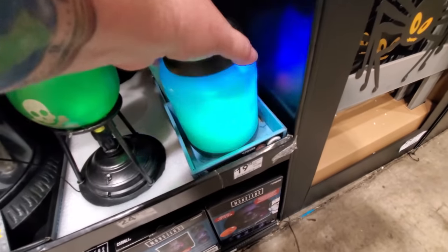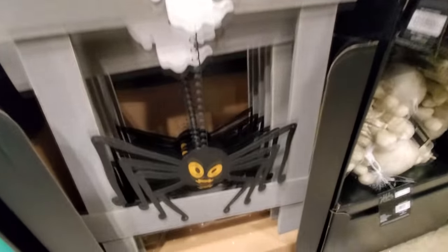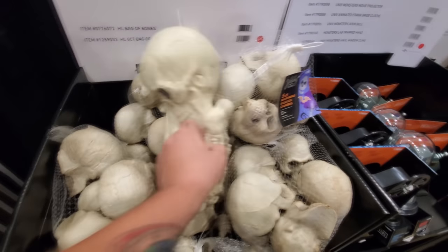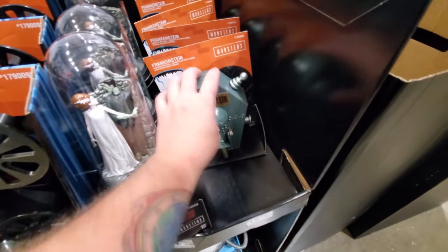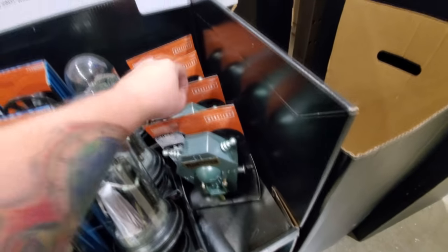Pretty cool. Happy Halloween. Pumpkins, ghost, and a spooky spider. Bag of skulls. Oh, we got a bag of bones here too. I don't think it's a whole skeleton, but cool. Some more cool stuff, I think. Hold on, maybe it doesn't work. Let me try a different one.